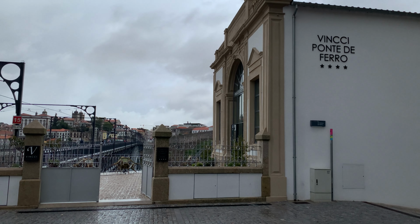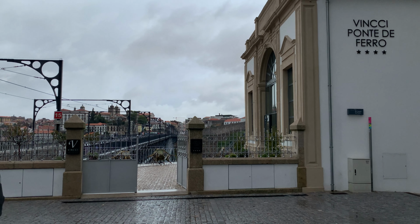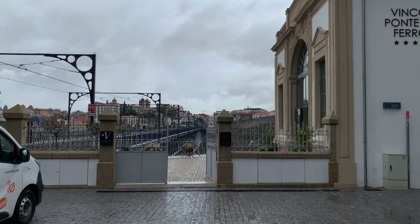If I wanted to go further into Porto, I could just go to the top, go to the lobby, walk across the bridge, and in 5 minutes I'm there. If I want to go to, I'm going to say it wrong, but Ribeira, where it's kind of like the main tourist area, lots of bars and lots of cafes and things like that. Then I go down to the ground floor, exit at the bottom, and they have a bottom walkway across the bridge as well.